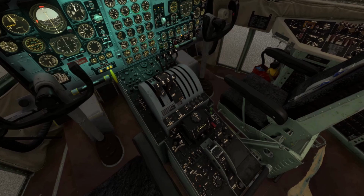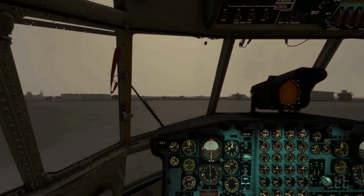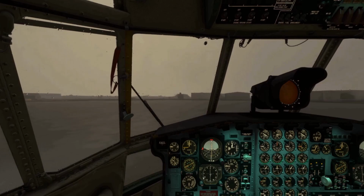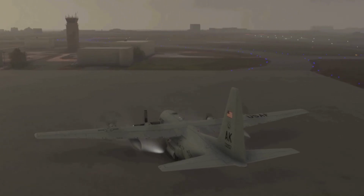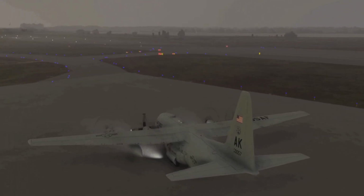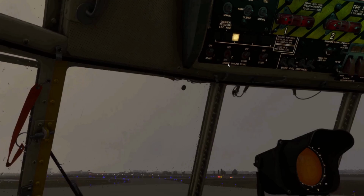Okay, so we're ready to taxi. Brake is released. Okay. So we'll go ahead and pull out, and then I'm going to stop here and we'll get engine number 2 started. Now, I have in the past actually gone ahead and taxied with only 2 engines running. It's no big deal. But we'll go ahead and get her up to speed.